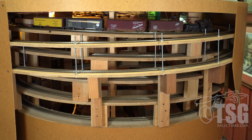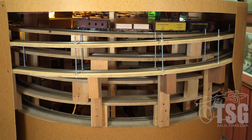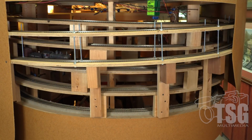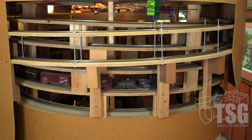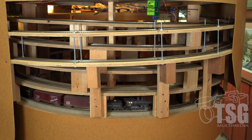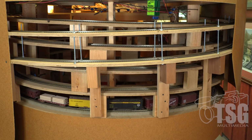The helix is unscenic and off-stage, but I made it visible from the crew lounge so operators could monitor their train's progress. You probably can notice that there are actually 2 concentric helixes. The outside one is the 1.25-turn helix coming on the Angels branch, and we'll see that later. And the inside one, which is 4.5 turns, is on the main line.